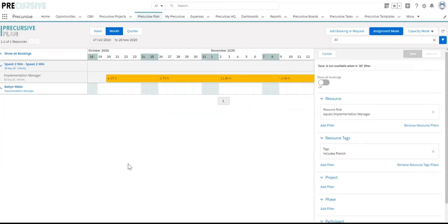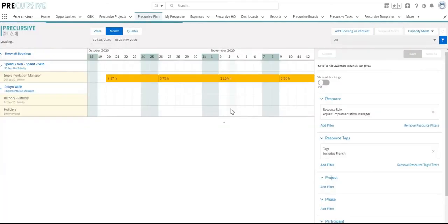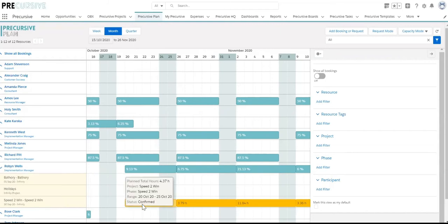In this example, you can see that Robin is available, and she also speaks French. So let's assign this role to her then. So we can see that she now has a booking on the Speak to Win project starting on the 20th of October. If you were to use the onboarding experience and the resource capacity optimization together, this is how you would assign your project team, but that's not everything.